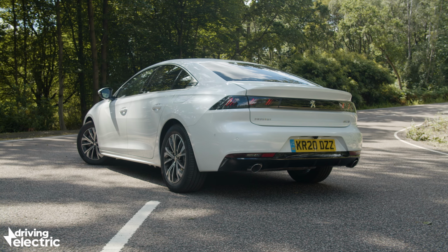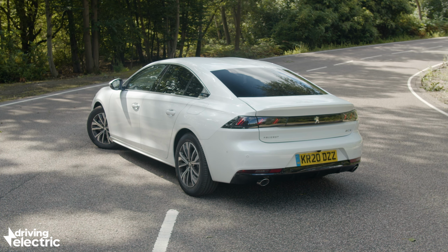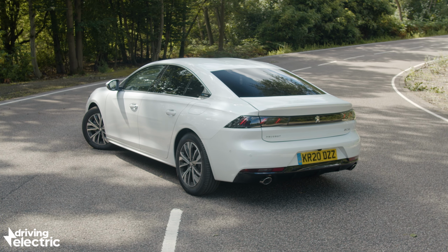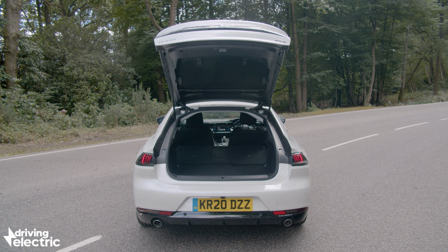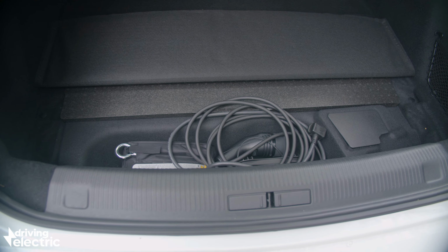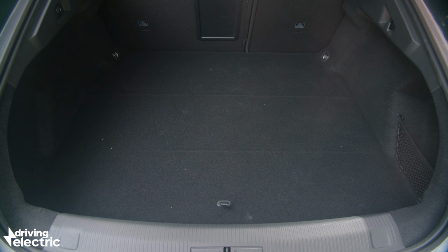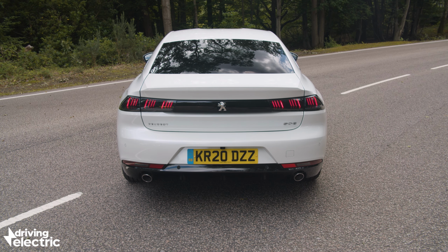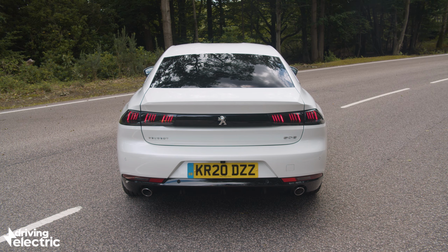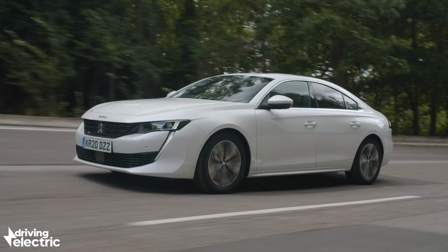The 508 Hybrid's sleek fastback shape is a bit of a double-edged sword when it comes to practicality. It gives the car a major advantage over four-door saloon rivals, with a big hatchback boot opening making it easy to load bulky luggage. Frustratingly, there's only room under the floor for one of the two charging cables, but overall the 508 will take a total of 487 litres of luggage with the rear seats in place, a bit down on the 625 litres you get in a Skoda Superb Hybrid, but still useful nonetheless. And, like the Superb, there's an even larger estate version if you need more space.